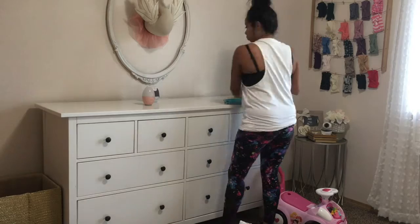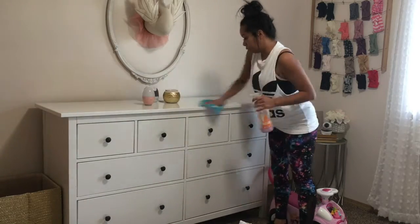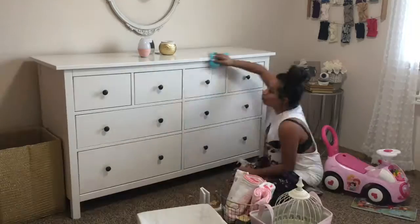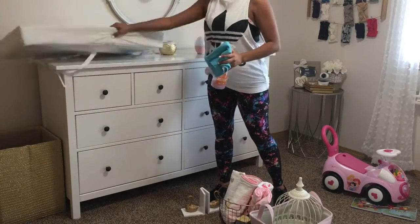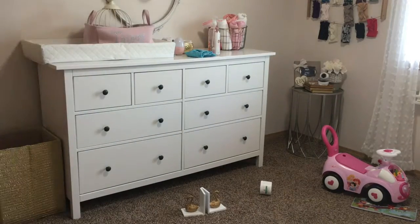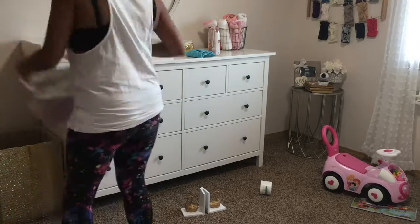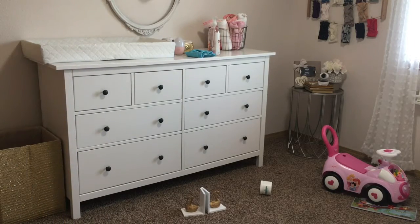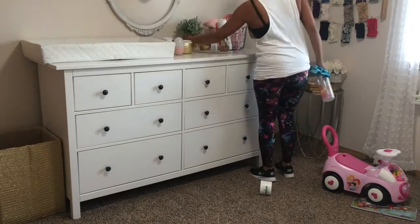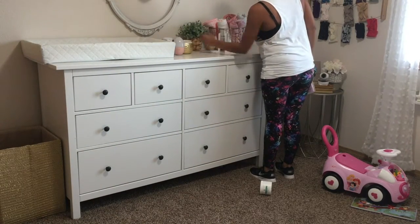My next step is heading into baby Layla's nursery and wiping down her dresser and any other surfaces in her room with some Dapple lavender spray that I found at TJ Maxx. It's a really light, fresh smelling, florally lavender scent. I really like it. It smells fresh and crisp and I've been using it for the past couple of months when I run out of my Mrs. Meyer's lavender scent all-purpose spray.